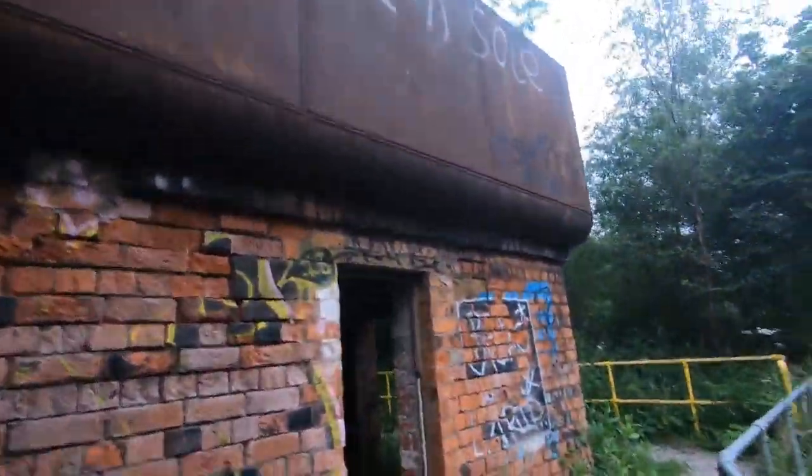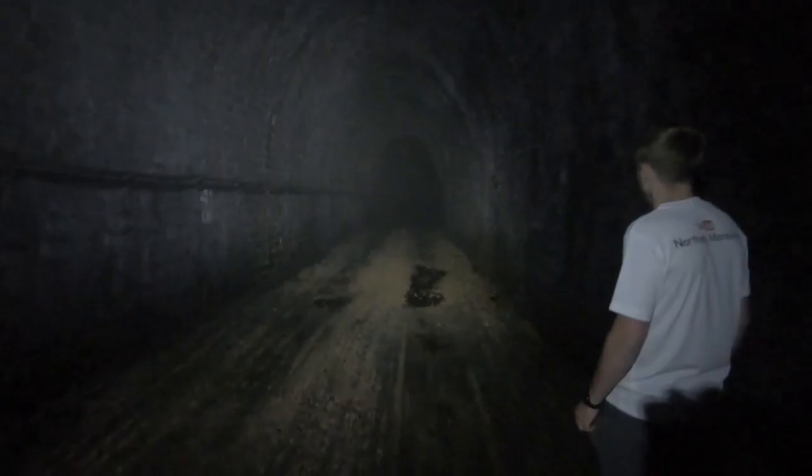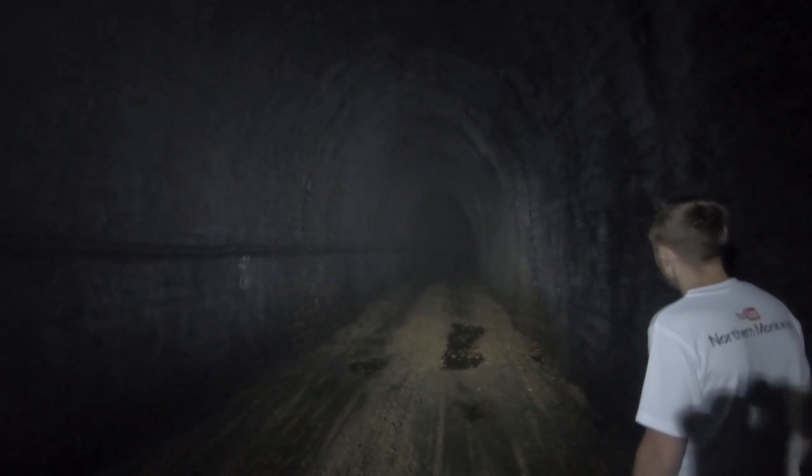As you can probably tell from the footage, we've circumnavigated the gate and we're in the tunnel system. Can you feel the draft coming down there, boys? This goes fully under the moors and comes out in Marsden. Yeah, let's get walking. Looks misty, doesn't it?